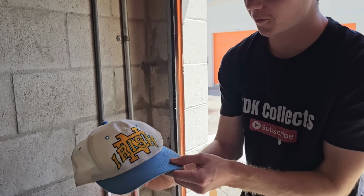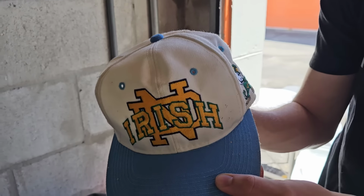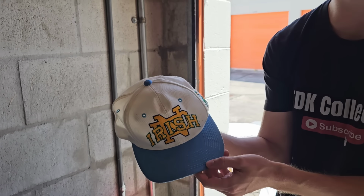This is his hat. Okay. Oh my gosh. He played for the Irish? Yes, that's Notre Dame. Notre Dame Fighting Irish. Yeah, Fighting Irish. Okay. All right. Oh my gosh.